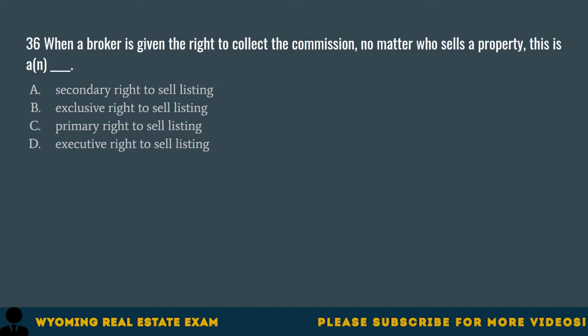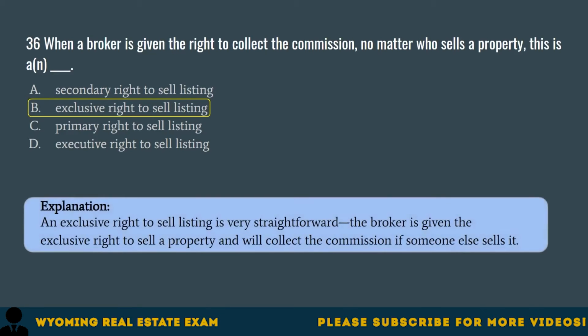Question 36. When a broker is given the right to collect the commission, no matter who sells a property, this is an: A. Secondary right to sell listing, B. Exclusive right to sell listing, C. Primary right to sell listing, D. Executive right to sell listing. The correct answer is B. Exclusive right to sell listing. An exclusive right to sell listing is very straightforward. The broker is given the exclusive right to sell a property and will collect the commission if someone else sells it.